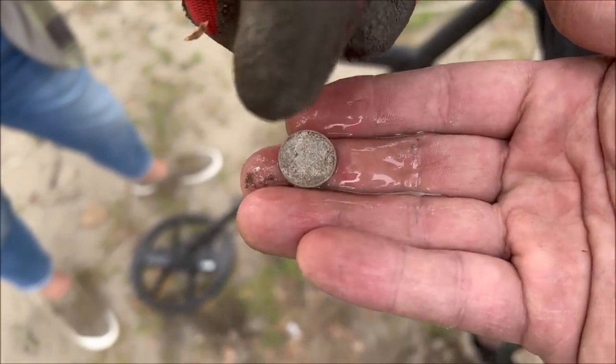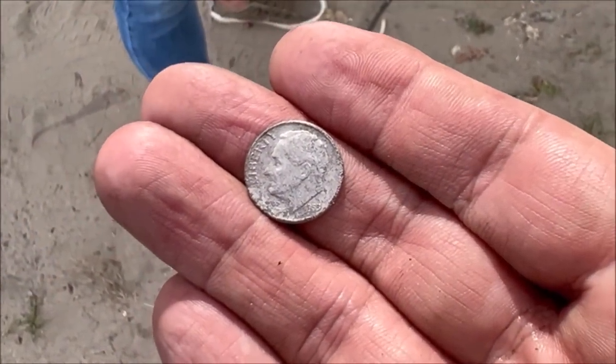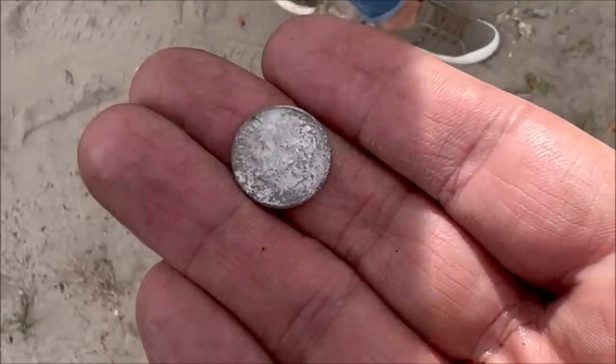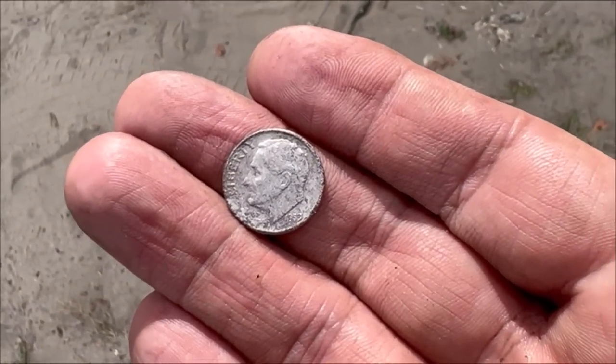Shout out. See Ethan. So there's Dougie's dime. This one had a rough life, Doug. It's all pitted up, and yeah, I mean, it looks like a fox has chewed on it. But incredible. Way to go, Dougie. All right.